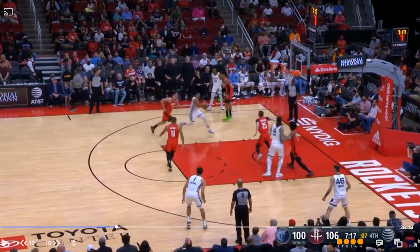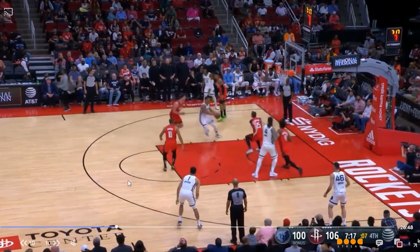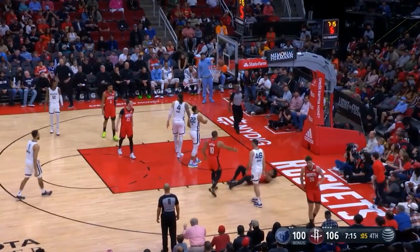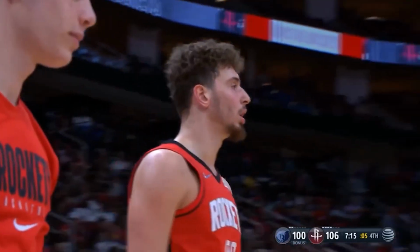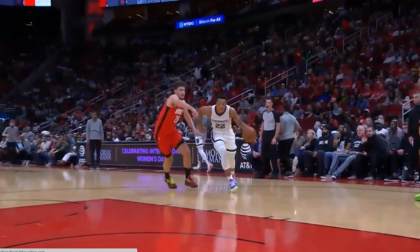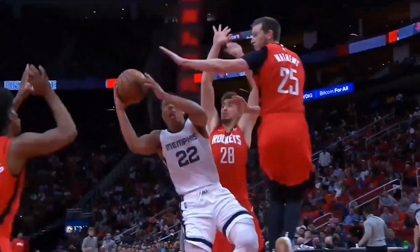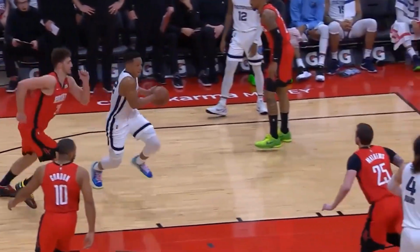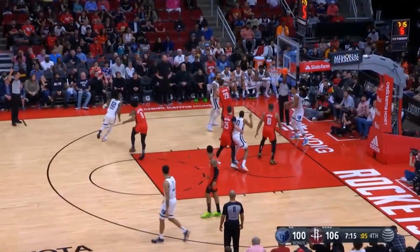in. This is what gives me hope that Alperen can be an elite center in the NBA. Look at that. That's a volleyball spike. Recovery speed, athleticism, sneaky athleticism, but he is a pretty damn good athlete. Gets beat, spikes it. This is exciting, man. I don't know what you guys are watching.